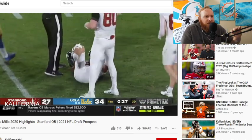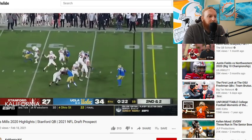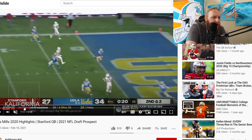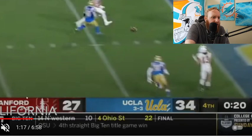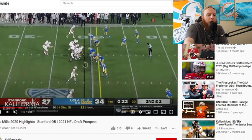Ooh. Does he get injured? Is he out for the season? Did he play for the rest of the season? This is the first game of the season. Well, is it? No, it's not. I lied. They're 3-2 so far. So it's not the first game of the season. We take that back. But here we go. Oh, 13 still in the game.